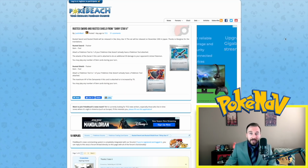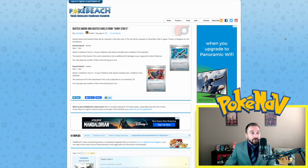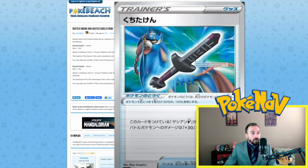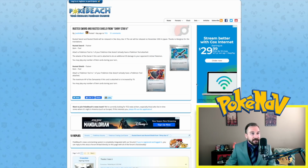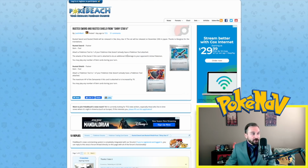And then the last big piece of news here, the last one that has been revealed for Shiny Star V, are two trainer cards, and the first one here is the Rusted Sword. So kind of going along that theme of the Sword and Shield series, here we have the Rusted Sword, and as you can see, you've got the Zacian in the back, which is the Pokemon that carries the sword, so it only makes sense that he would be featured in here. And then along with that, the juxtaposition, you have the Rusted Shield with Zamazenta in the back. So these cards look really cool.